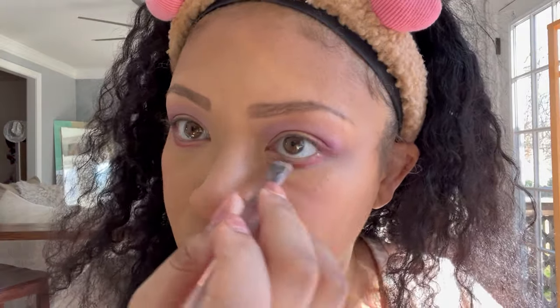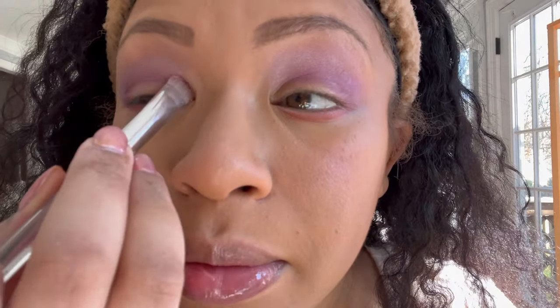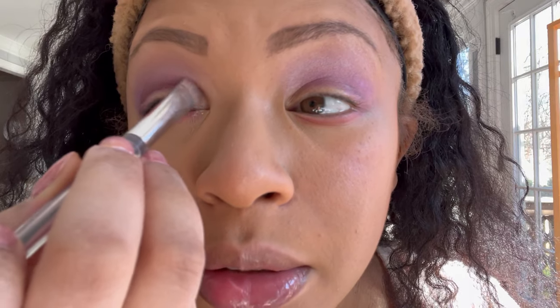Before I do that, I am going to put a little bit of this pink underneath my eye, and then I'm gonna deepen that up with Coco. Now usually I go in with my finger, but because I'm trying to do a little gradient, I'm gonna use this brush. Hopefully it shows up as nicely with the brush as it will with my finger. It picked up really nicely. Wow. And that's using a brush. So you can only imagine what that would look like if I picked it up with my finger.